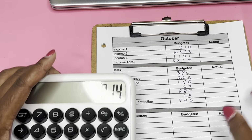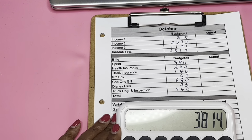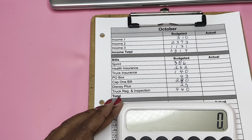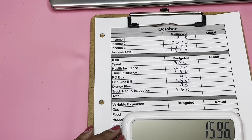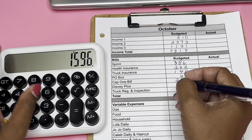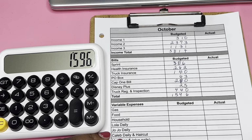So now let's add up these bills. We got 386, 262, 140, 63, 280, 25, and 440. 1596 as a total.